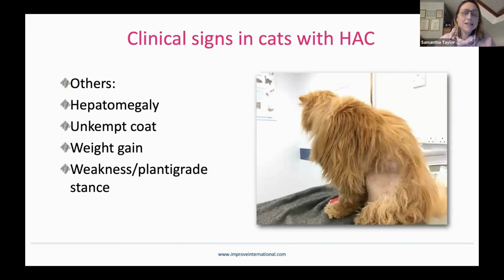Other clinical signs: big liver, poor hair coat. Here's a cat with a kind of really scurfy hair. This is not a clip for ultrasound, it's just a sort of hair loss on the sides. Weight gain is reported, so some cats will gain rather than lose weight. And some cats will develop a plantar stance, but again, that probably relates to the diabetes. However, we know that that kind of neuropathy can present in Cushingoid dogs, so it may be related to the Cushing's. Probably got 2 reasons to develop that.